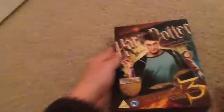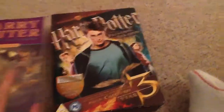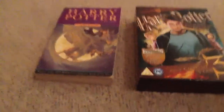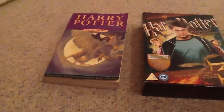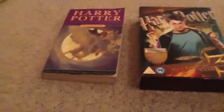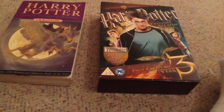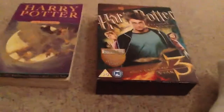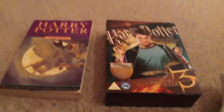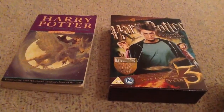Next one, we have Harry Potter and the Prisoner of Azkaban. The book is very enjoyable. It's really easy to read, trust me. If you haven't read the Harry Potter books and you're about to, you would look forward to this one. And the movie, it's good, but it wasn't as good as the first two.